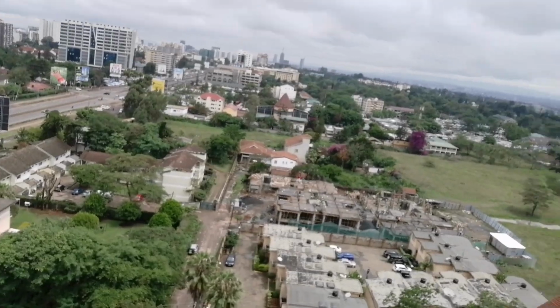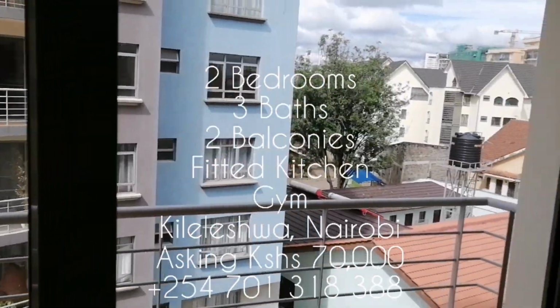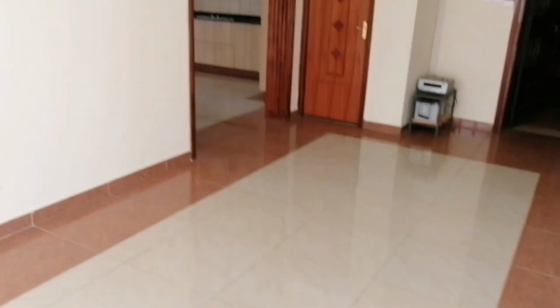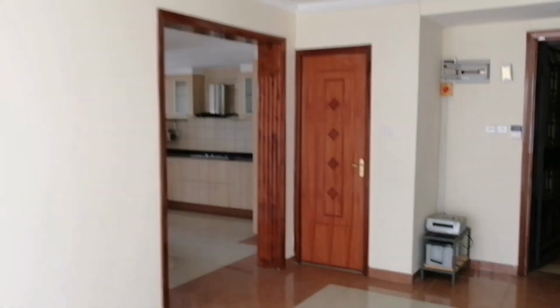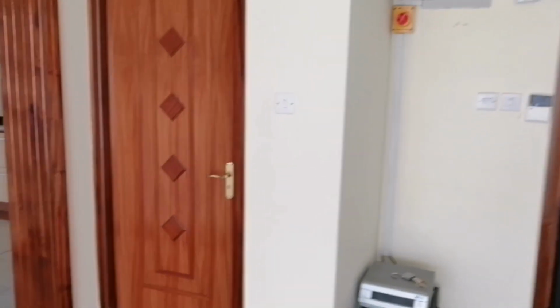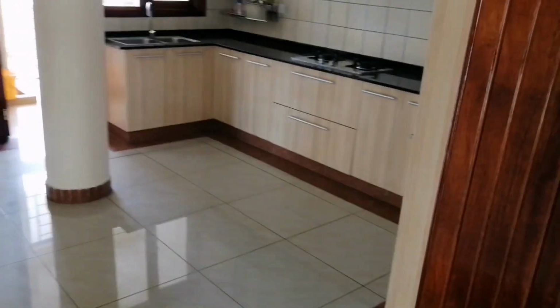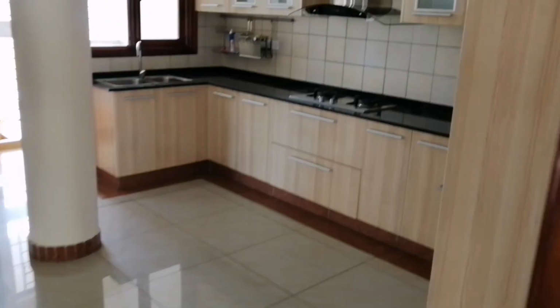Let's go to Kileleshwa now. Quite spacious. And then check this out. Here we own solar. This bathroom. That's your kitchen.